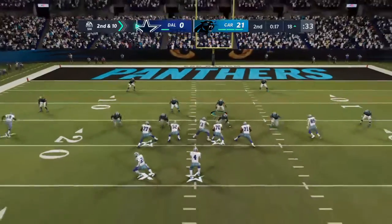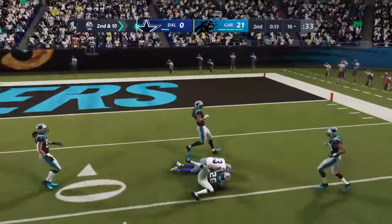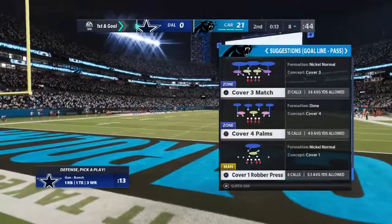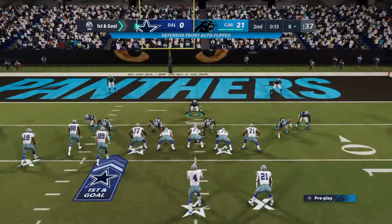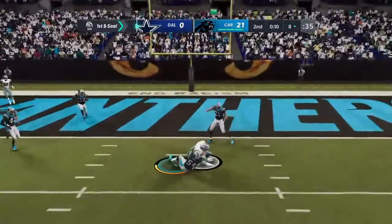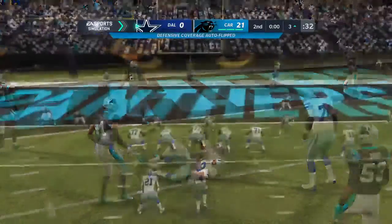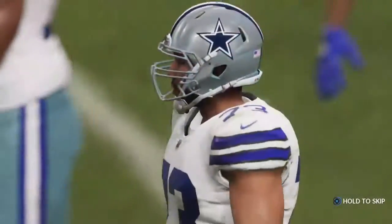After the incomplete pass, here now is second and 10. And this is caught at the 8. The Cowboys signal for their 3rd and final timeout as they'll stop it with 13 seconds to play in half number 1. This is 1st and goal and a golden chance to get a score back here before halftime. And this is caught. It's Cooper. And he'll be brought down here at the 3-yard line. That'll bring out 2nd and goal after the gain of 5.